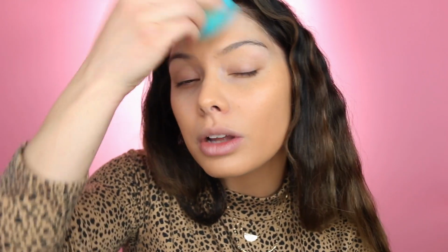Since there's so many different creasing that can happen, and during the day I might squint or something like that, I definitely don't want to go in with too much of a heavy hand. And I like to bring my foundation up underneath my eyebrows.